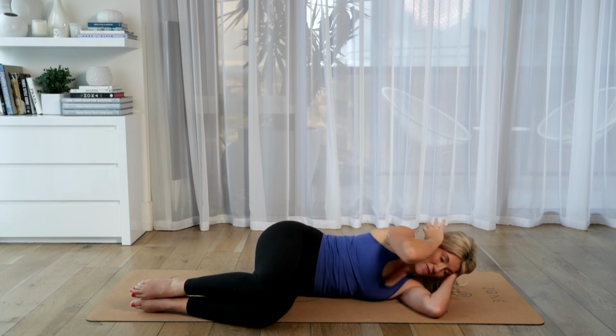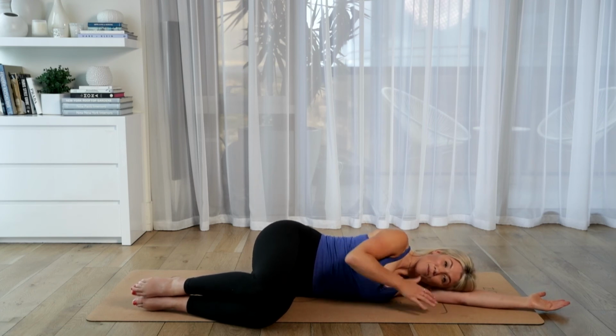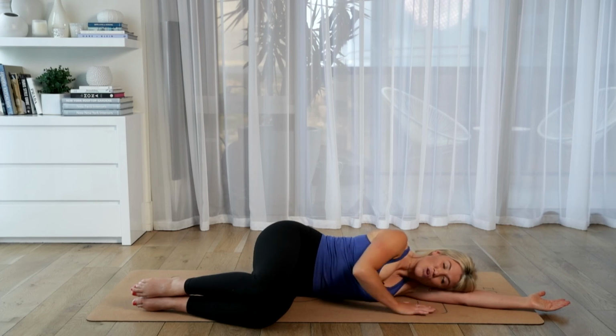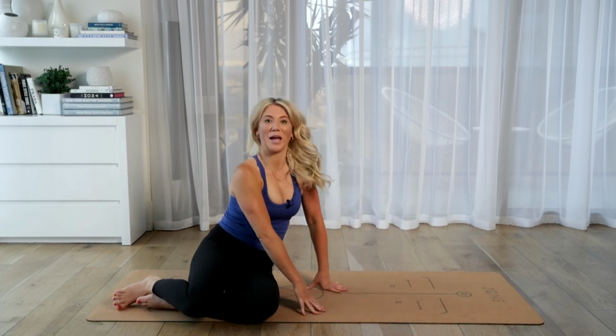Just taking a little breath here as you're on your side. I just want you to come into a nice resting position. Close down the eyes and just take a moment of calm, of a little bit of internal calm for yourself, which is so important for recovery. So in through the nose and a big exhale out through the mouth. Big deep breath in and a big exhale out. Pressing into the mat and rolling yourself all the way back up.